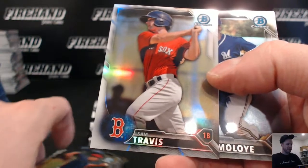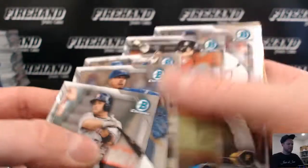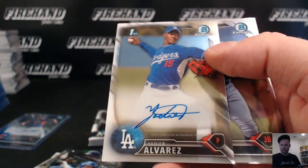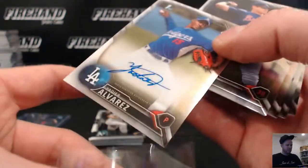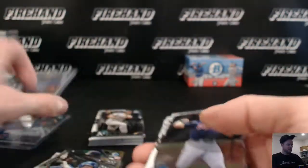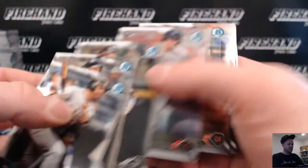Sam Travis to $4.99, Refractor, the Red Sox. Yadier Alvarez, Dodgers. Hey, Dodgers are getting to it as well. We got the Bowman Scout auto of Yadier as well in this one. Ace team. Yeah, I'm probably going to rip that 15 playbook next. That's what I think we're going to do next.